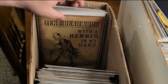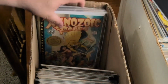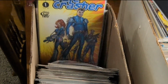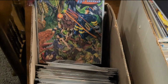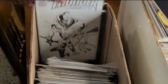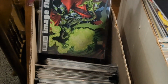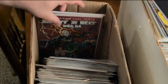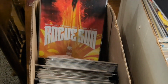Quantum and Woody. Zeke, Deadwood, Zombie Lawman. Okay. Zeonic Tales. This is what became Cadillacs and Dinosaurs. Gate Crashers, number 1. Ash and 22 Brides. Stupid Heroes. Thunder Agents from IDW. Image First Spawn. Rummage 2099. Safety Belt Man. And Rogue Sun.